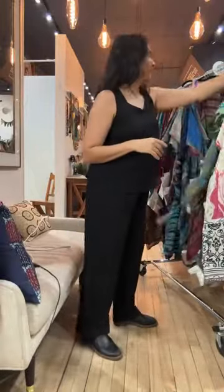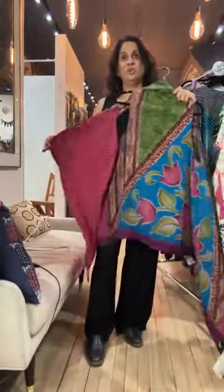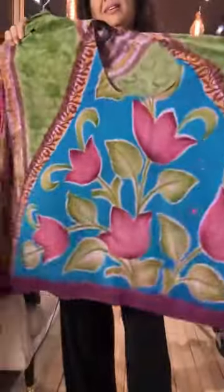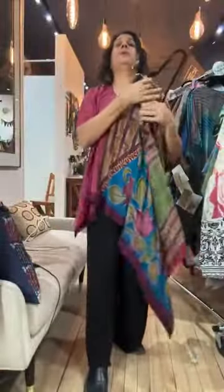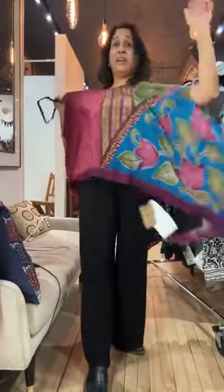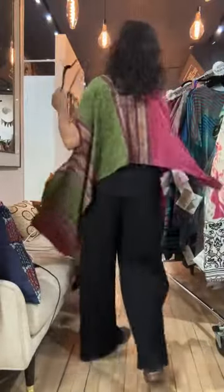There's so many to show you, I cannot try them all on. Okay, this one, super fun, crepe silk, really soft. Lots of colors you could pull from in there. There you can see the patching on it at the back right there. It's really sweet. Many of you know I like to wear mine like this, even though it is technically a vest. It looks really cute when you wear it as a top, like that.